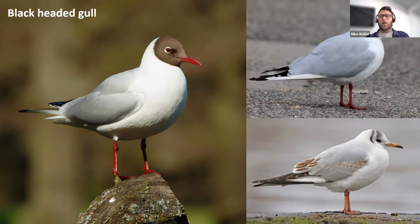Important to bear in mind, these are a lot smaller than the other three gulls we've just looked at, about half the size of a herring gull. But what is distinctive about them compared to the next gull I'll speak about is that, in the top right hand photo there, the tips of the wings are black. They're otherwise quite grey and white, and they've got these blackish tips to the wings.